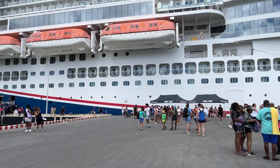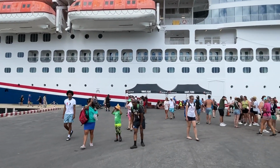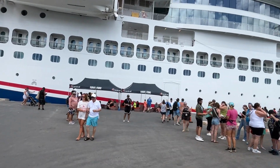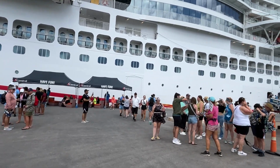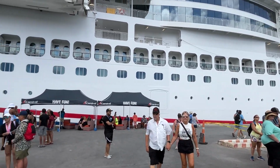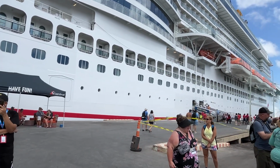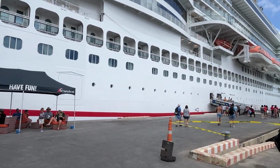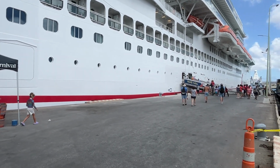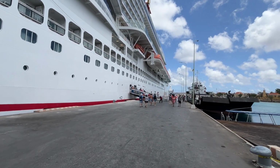Friends, we've made it back to the ship. It took roughly an hour and about 30 minutes for us to go out there and do the port area and walk down the streets of Bonaire and look at the different stores, the souvenir shops, and just enjoy the day. I try to do the ports because these are free adventures that you can do. You've already paid your cruise fare.